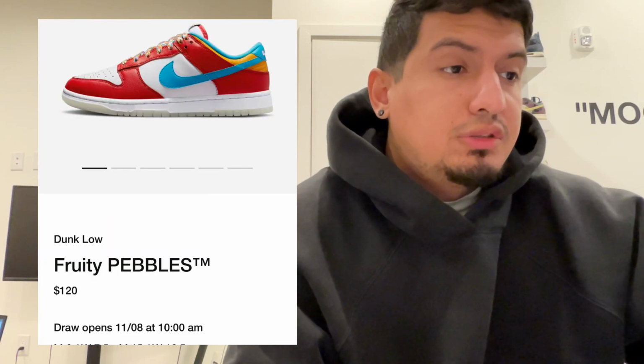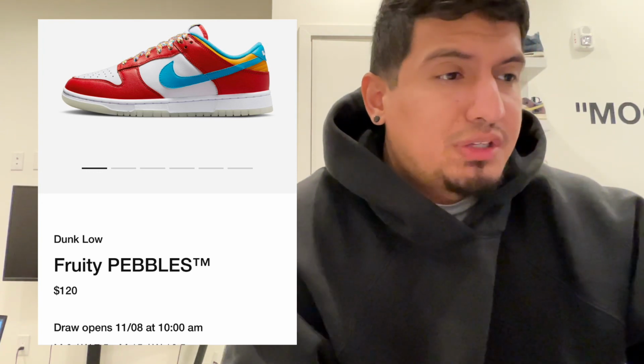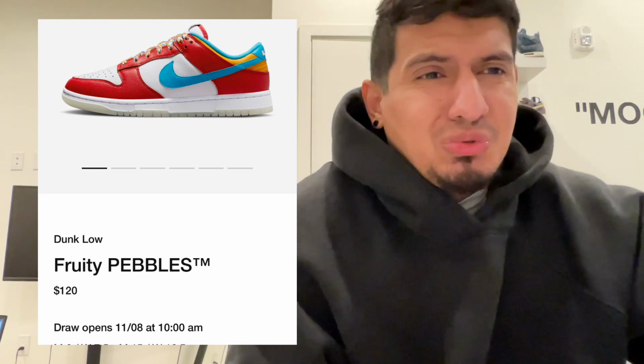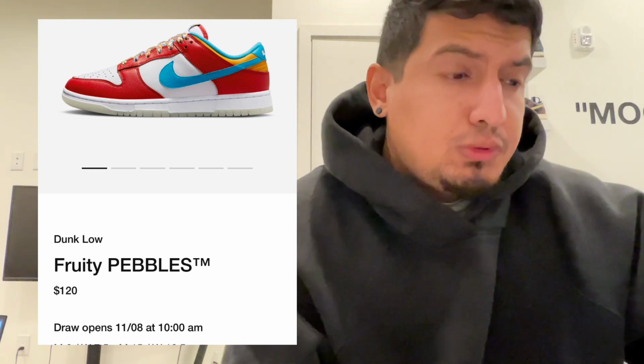Next up, also dropping November 8th, the Dunk Low Fruity Pebbles. This is the LeBron James, I believe, collaboration. Just like regular Fruity Pebbles, it's got like a bunch of different reds, blues, yellows. It kind of reminds me of a grade school size shoe just from the colors, but it's not grade school. It is going to be a draw, so they do anticipate a pretty good amount of people.